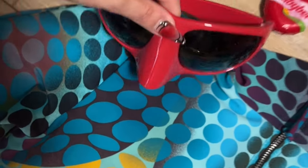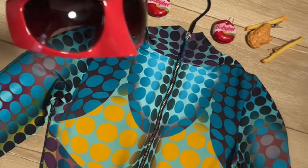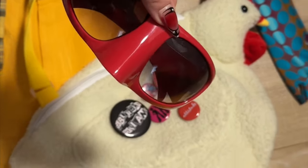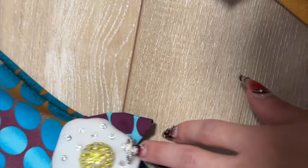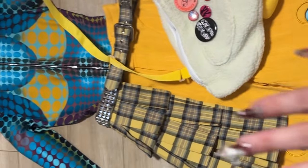And then I did already pick the sunglasses to kind of match. Now that we have the red, I went for these with the chicken bag, which I love wearing them together because I feel like this is like a little beak. And then I did go with the chunky red loafer to keep it pretty cohesive for the most part. I'm going to wear my egg ring. And then I also added my Colleen Estrada skirt belt.